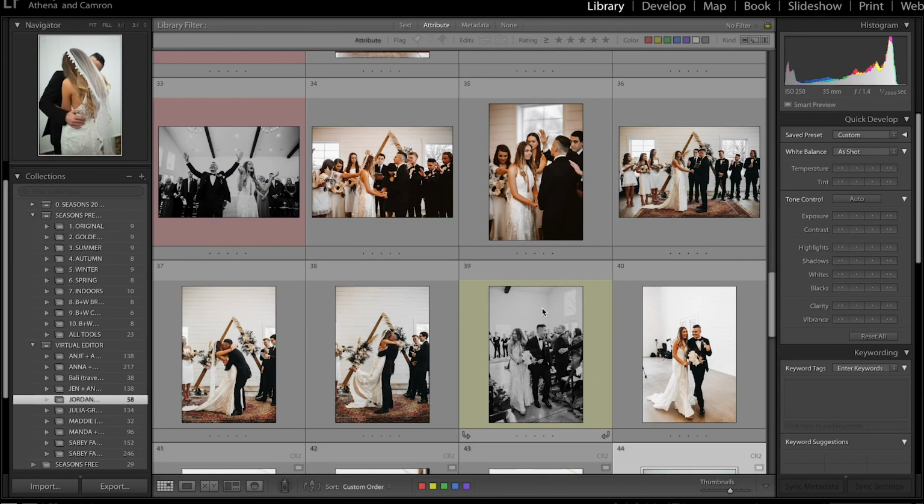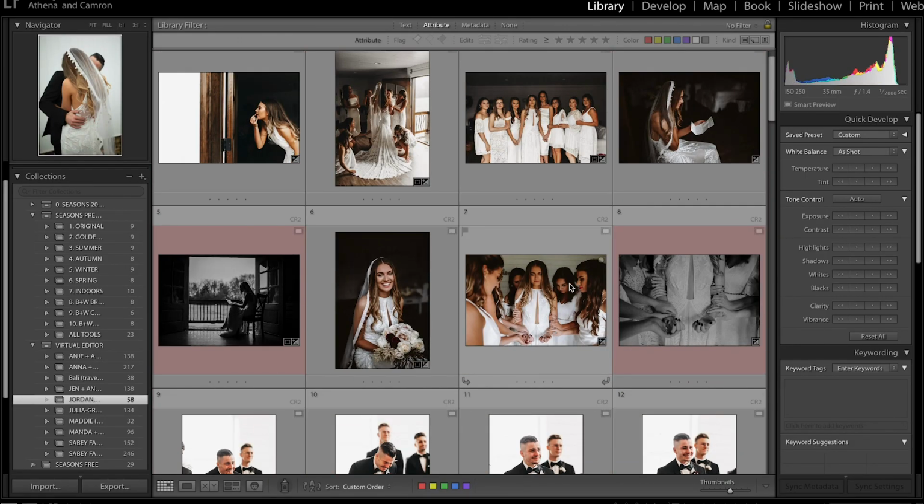That was Jordan and Dylan's wedding. That was a very quick overview of different ways you can add mood to your images and choosing black and white.